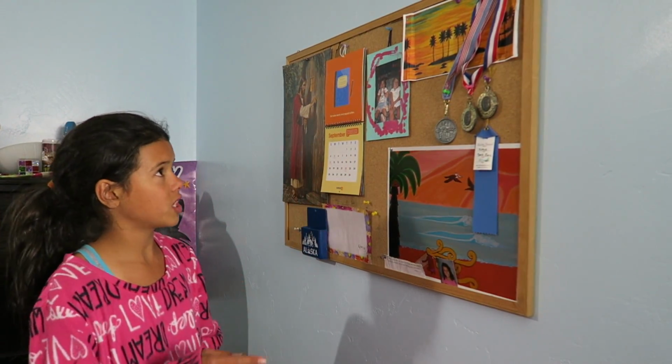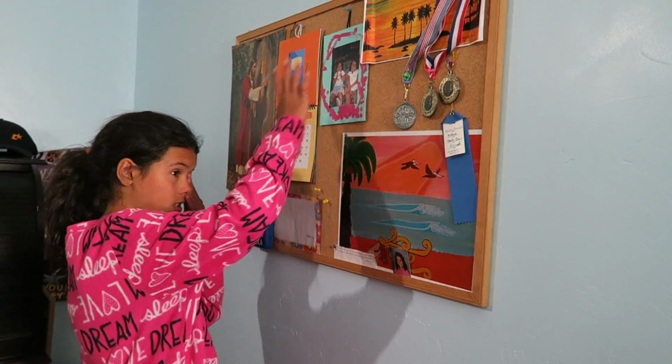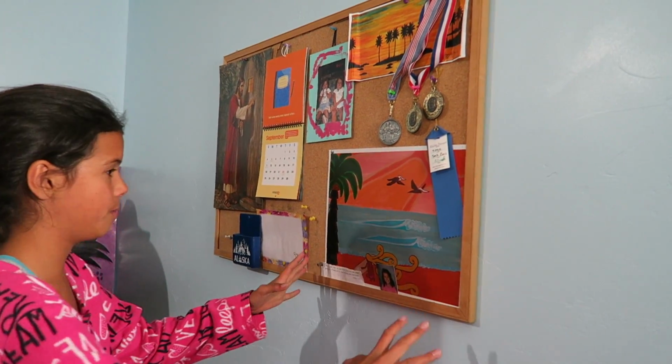He worked at the Polynesian Cultural Center in Hawaii, and so he painted these for us. And this is another surprise picture that our dad surprised us with, so it's really cute.